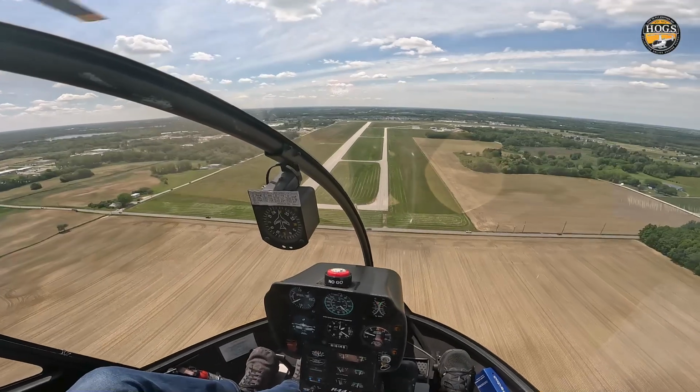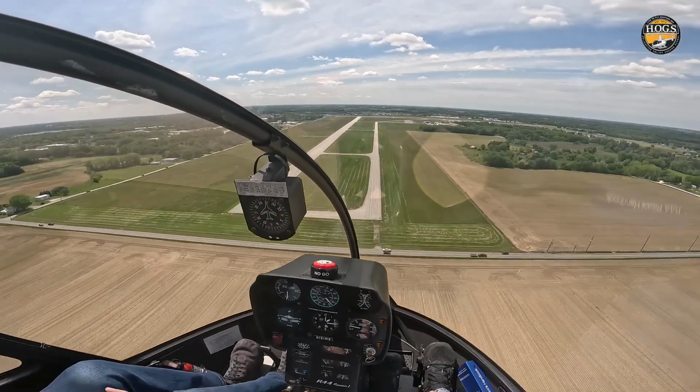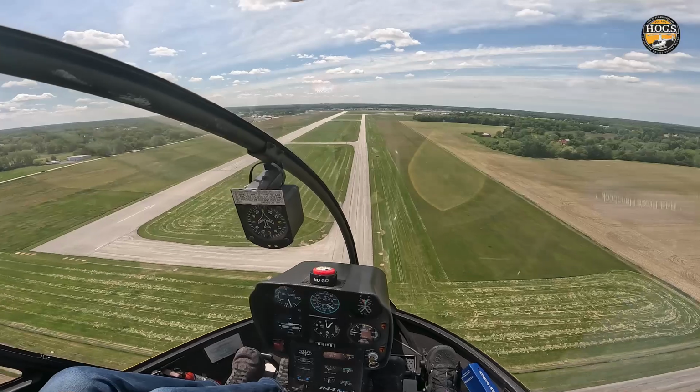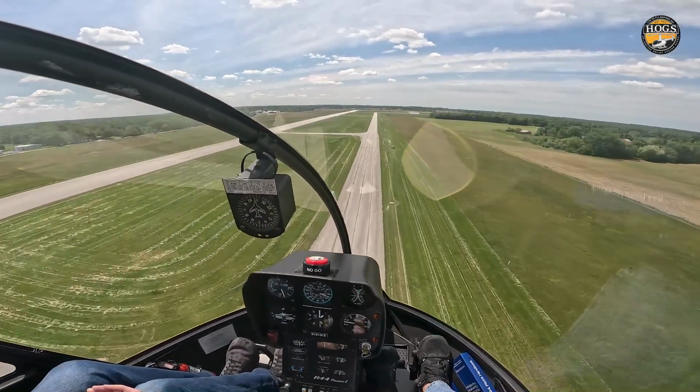Very nice. Haven't raised any collective yet. Very nice, and that's what I'm using the acronym RAT for, so I'm watching my RPM, my airspeed, we're in trim, looking at our spot. I'm short, but I like the auto. Very nice, I'm way short.